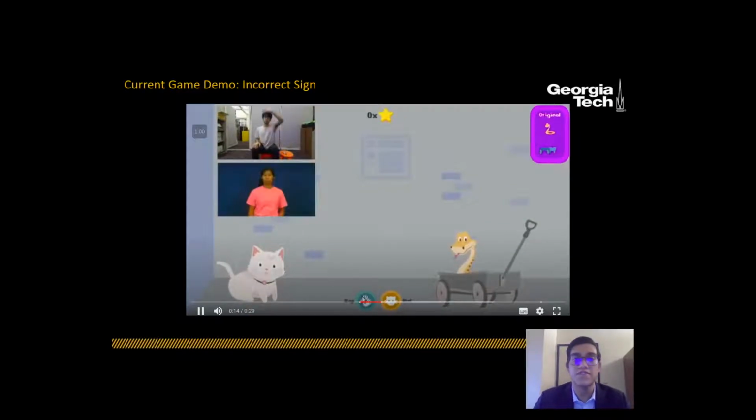Here's the game in operation in the case of incorrect signing. The scene corresponds to "snake in gray wagon," but the user signs "lion above wall." The recognition algorithm realizes that and blocks the user from proceeding.